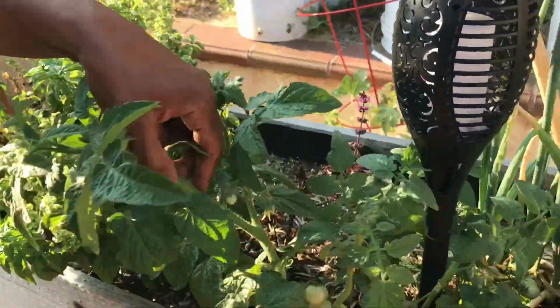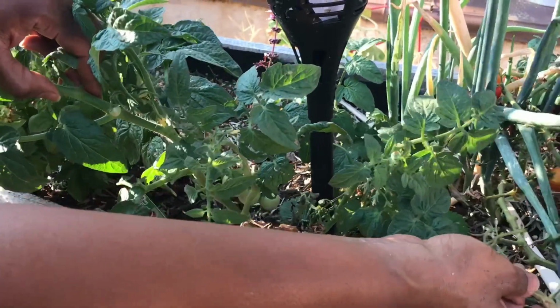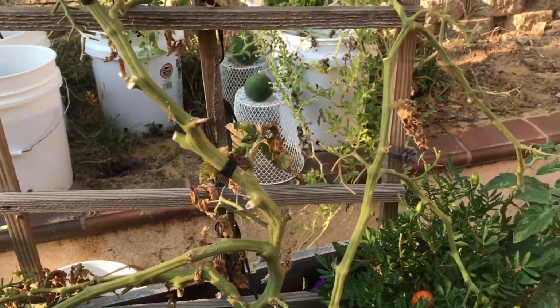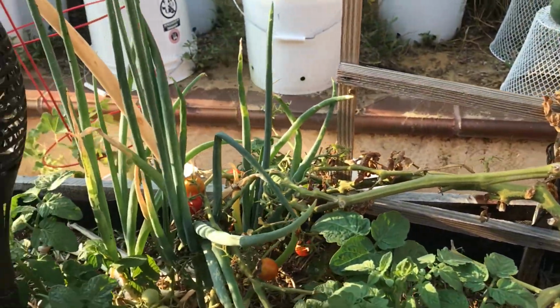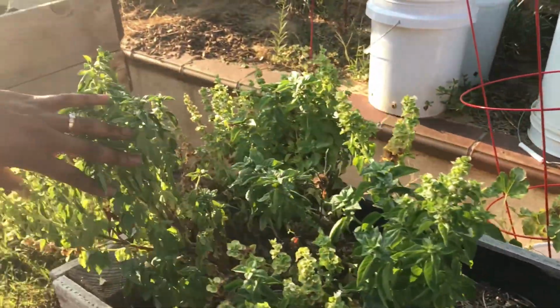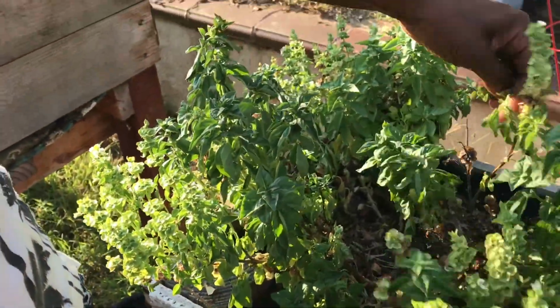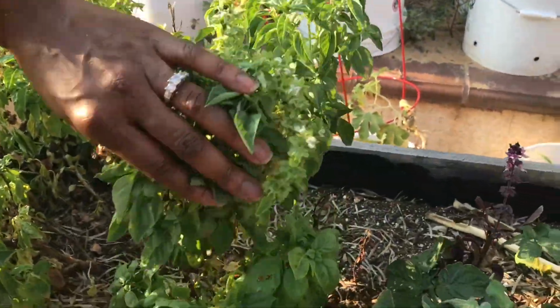But for now, as you can see, there are a few, oh, I can take that one. There's a few ripe tomatoes on here, and there are a few vines that are still producing. But we're gonna have to see how that goes. But I will be removing the basil soon because it's all bolted. I was coming out here and pinching off flowers every chance I could get, but I just couldn't keep up with it. It was just so hot, and it really wanted to go to seed. So that's what it did.